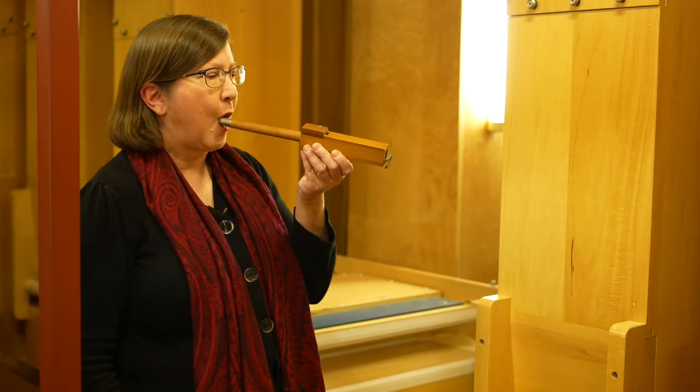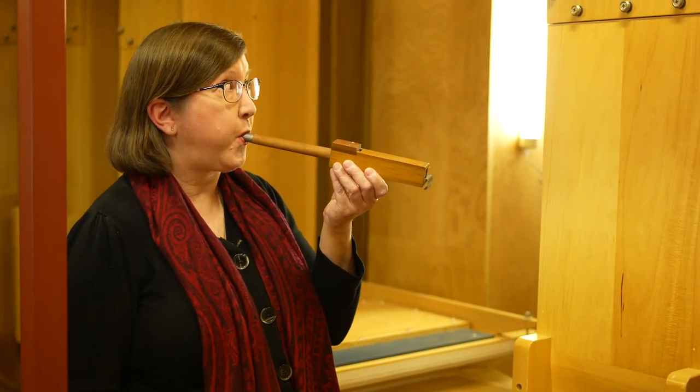The air coming in, coming out, and that's how you'd tune it. So this is quite a large one here. These are the main pipes on this level. The other things we have here are part of the bellows that supply the air.